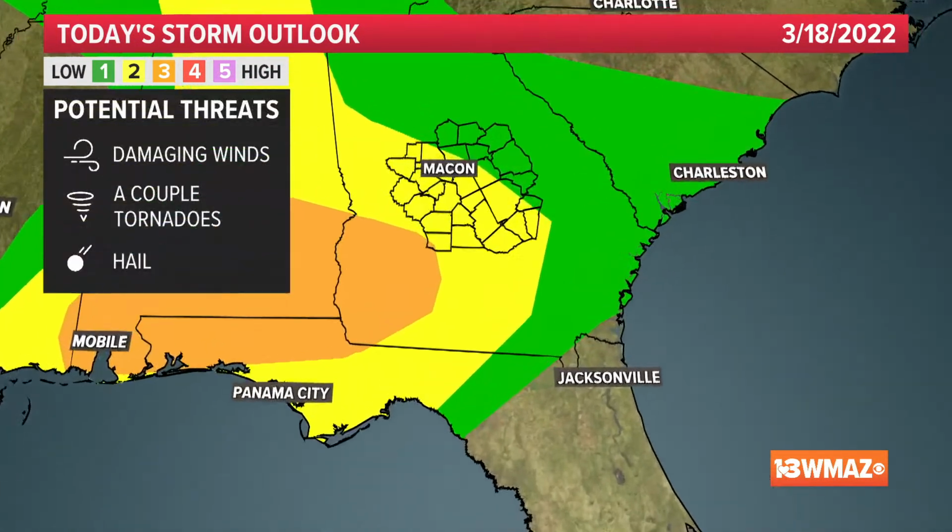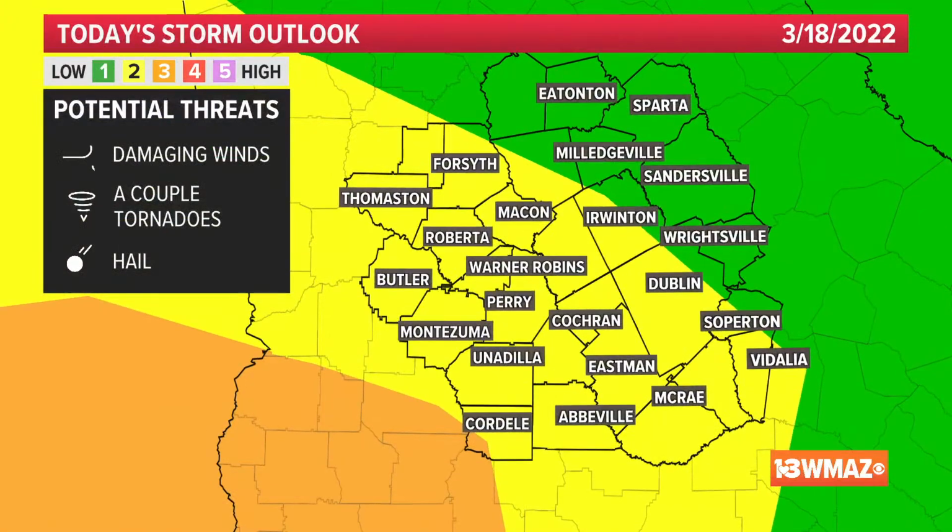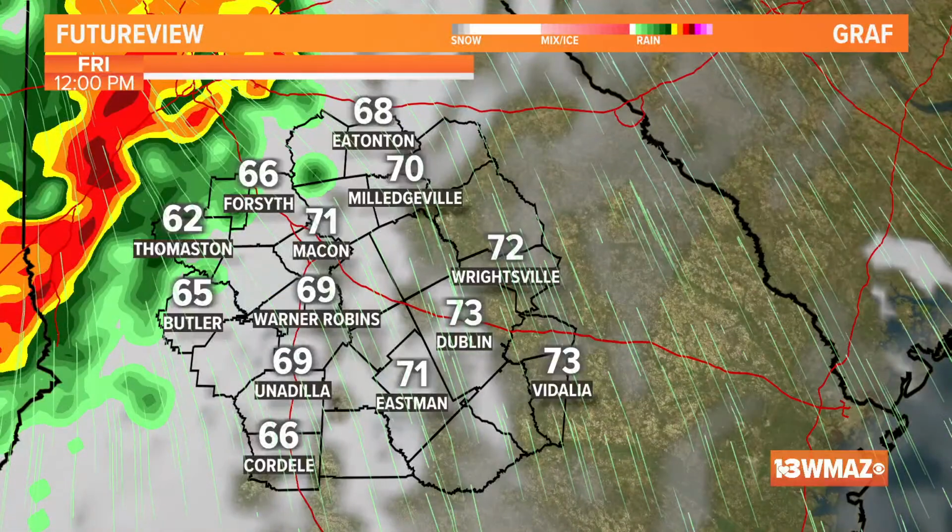But here in Macon, we have the risk for damaging winds, a couple of tornadoes, and some hail. That is for places that are west of I-75 and south of I-16, but doesn't mean that the people in the green shade will not see anything. You definitely will see some heavy rain, some frequent lightning, but the places in yellow and orange have a bigger chance of seeing damaging winds, a couple tornadoes, and some hail. So I'll take you through hour by hour of what you could really see.